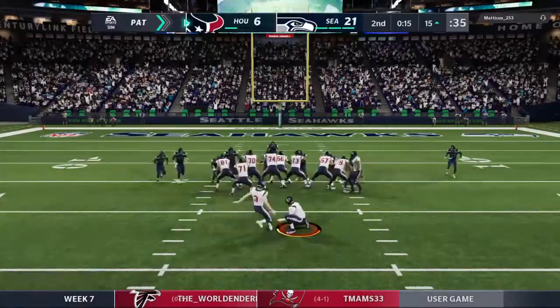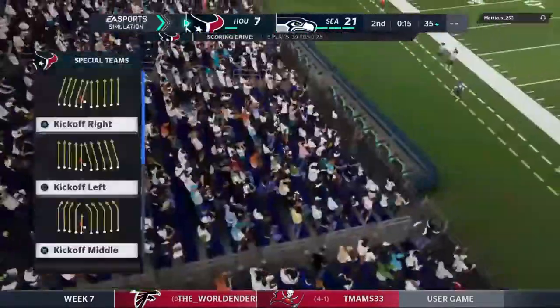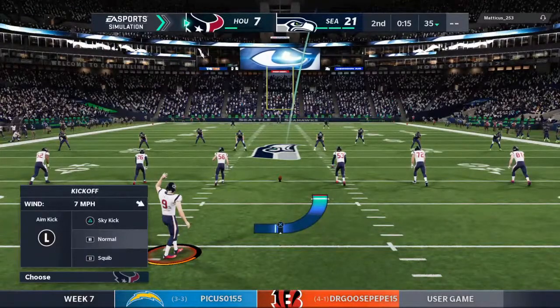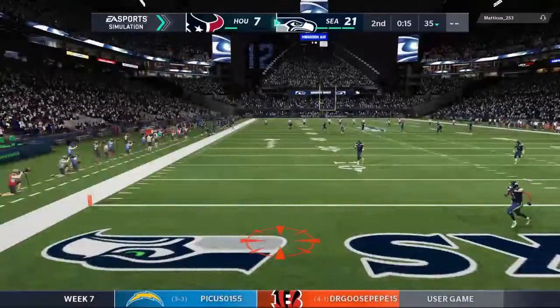And the Texans get a bit closer. It's up, it's good, and that'll cut the lead to 21-7. Makes the score Seahawks 21, Texans 7. So not much time to speak of remaining in this first half as the kick's away.